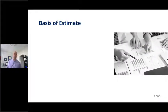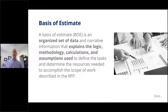So one of the things when we talk about cost and price proposals is making sure that you have a sufficient or an adequate basis of estimate. So then somebody says, well, what is a basis of estimate? I don't typically put a lot of words on the screen, and I don't like to read to people, as you'll figure out if you haven't been with me. But sometimes there are cases like this where we really want to drive home the point. So a basis of estimate here, and I've put my bolding in here to drive this home. It's an organized set of data, key. It's narrative information that explains the logic, methodologies, calculations, and the assumptions that you used. That is really, really important in a basis of estimate.